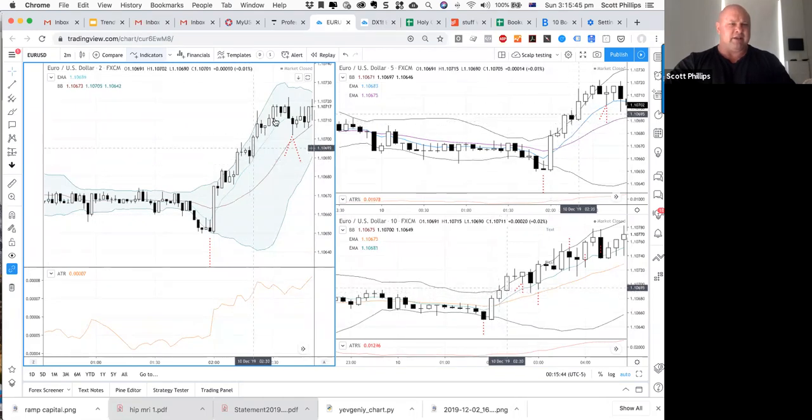This is not quite a hammer candle. This is a hammer candle that doesn't touch the EMA. This is a hammer candle, even though it's a down close. It fits the definition of real bodies equal to or greater than 2 times the lower wick and a close in the upper half of the range.